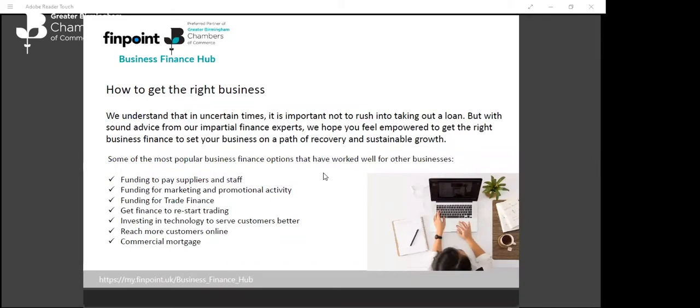Right, so today is all about how to get the right finance and how the technology can help. And in brief, let me say a little bit about Finpoint. Who are we? We're a financial services marketplace, and we're using technology to assist businesses to access finance. We're not lenders ourselves, and that's important to note, but we are a regulated intermediary by the FCA. And we've got a team of finance specialists who will speak to every business who uses the technology and comes to the platform, with one primary overriding aim: to help them in finding the right funding for the business.